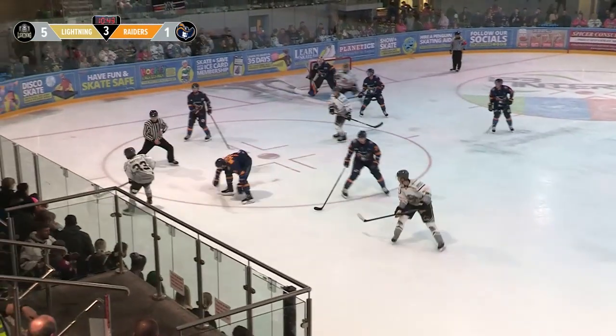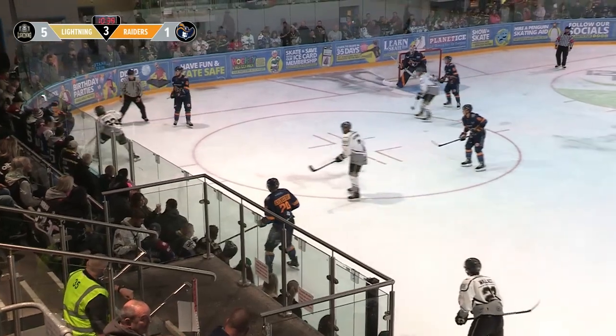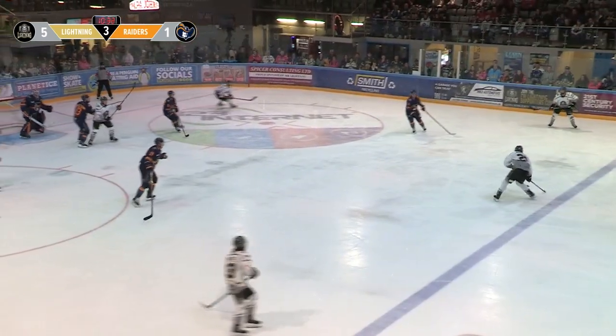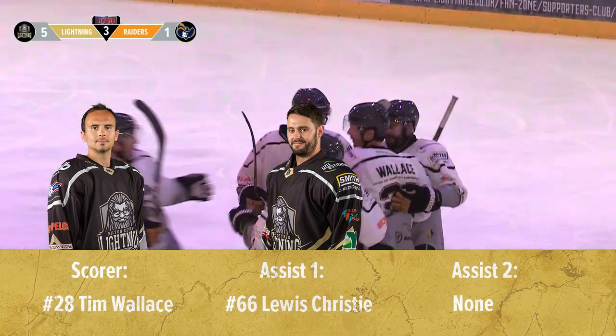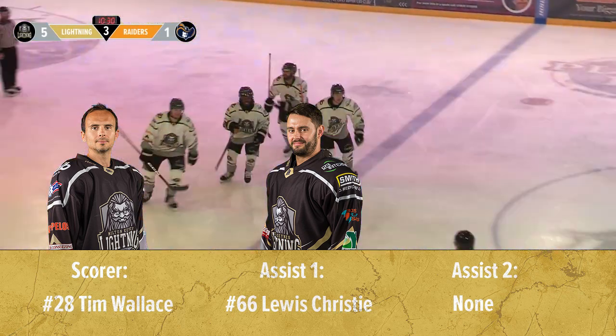Good face-off win for the Lightning. It's Martelli, with Tim Wallace dropping back onto the blue line to allow Martelli to go forward, and it's found Wallace. Had to find it back to Lewis Christie, and Wallace with a one-time goal! What a shot! Tim Wallace, one-time wrist shot, fires into the net.